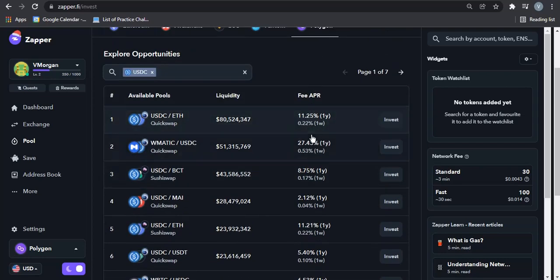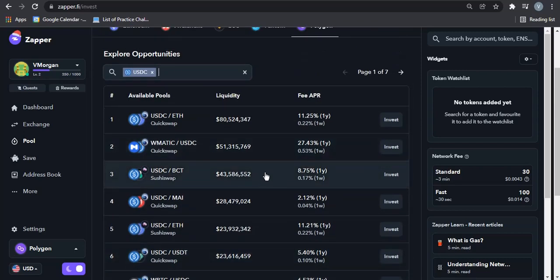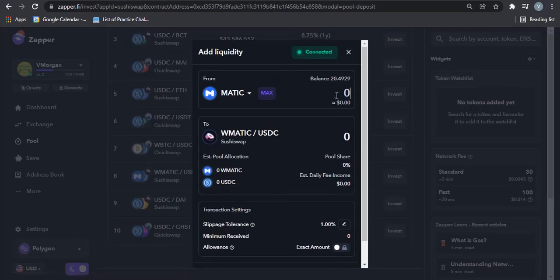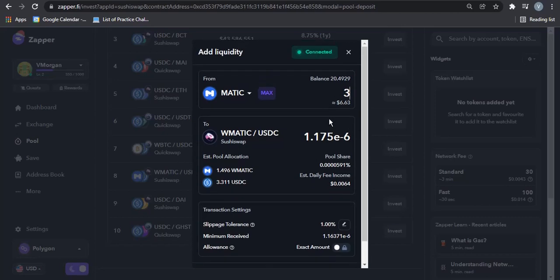These are the returns per annum. So I should do this, though I'm just doing this for educational purposes. After this, I would remove liquidity. So I should do this. It's $3.